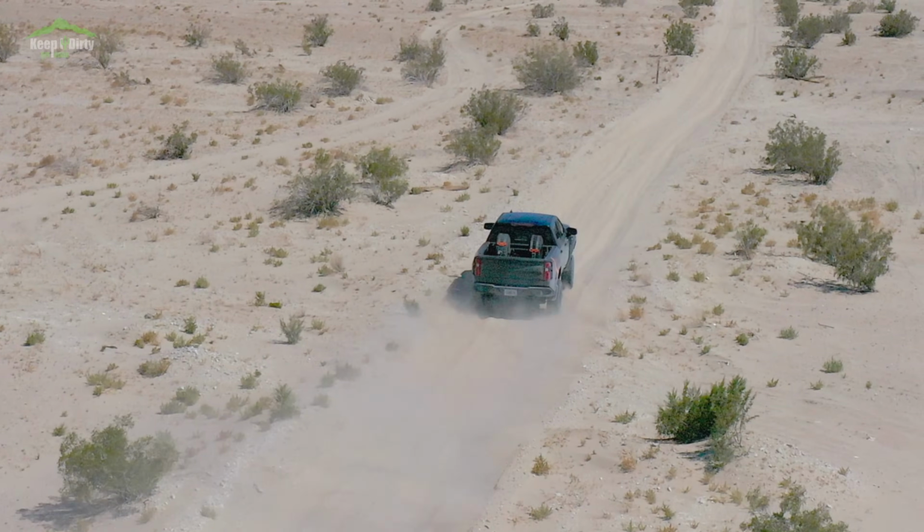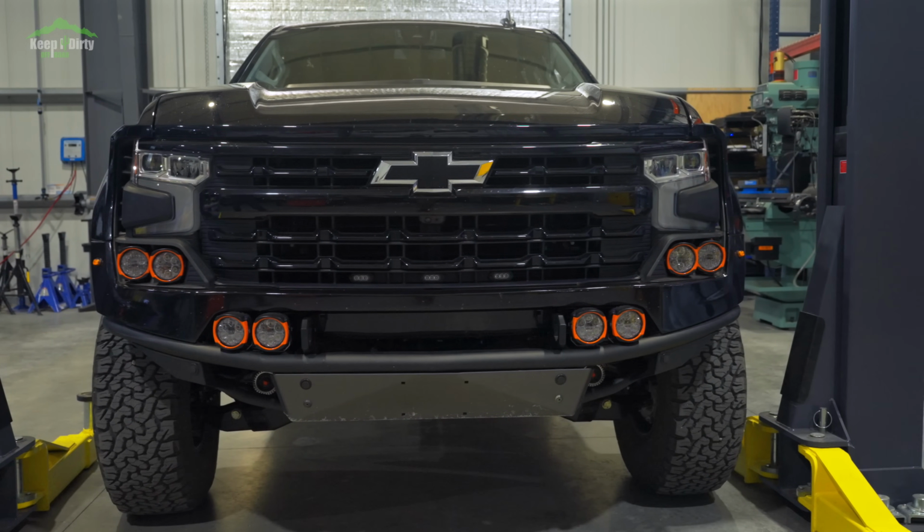Now we got lucky and got invited after a good friend of ours that was interested in this truck could not go. He asked them if we could go in his place, and I jumped at the chance to take a look at a GM-based Raptor.